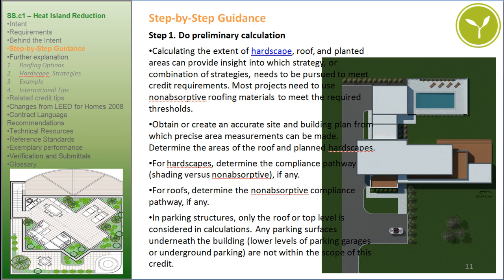Step-by-step guidance. Step 1. Do preliminary calculation. Calculating the extent of hardscape, roof, and planted areas can provide insight into which strategy or combination of strategies needs to be pursued to meet credit requirements. Most projects need to use non-absorptive roofing materials to meet the required thresholds. Obtain or create an accurate site and building plan from which precise area measurements can be made. Determine the areas of the roof and planted hardscapes. For hardscapes, determine the compliance pathway, shading versus non-absorptive, if any. For roofs, determine the non-absorptive compliance pathway, if any.